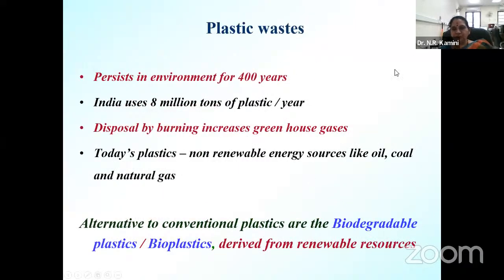Plastic waste, as you all know, has increased very much in usage during this pandemic period. It is already known that it persists in the environment for more than 400 years. India uses 8 million tons of plastic per year. Disposal by burning increases greenhouse gases. Today's plastics are mainly produced from non-renewable energy sources like oil, coal, and natural gas.